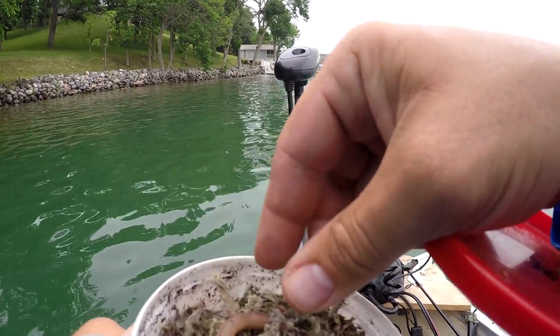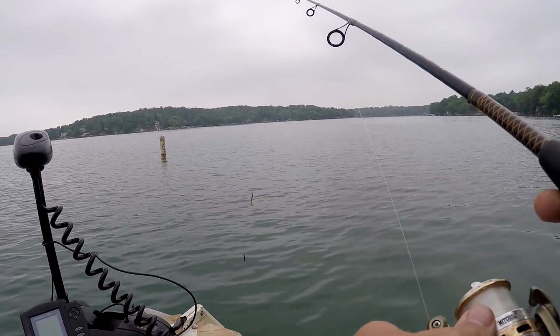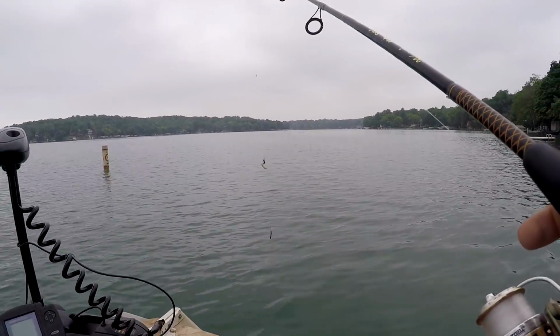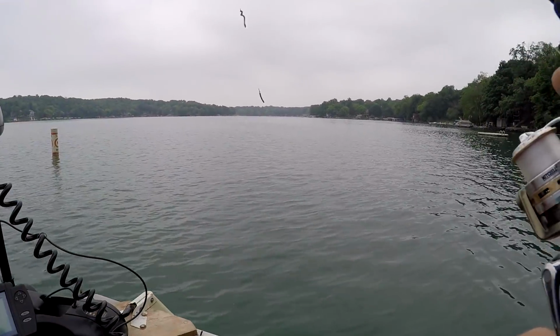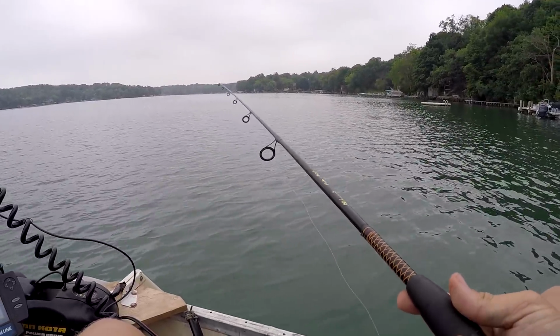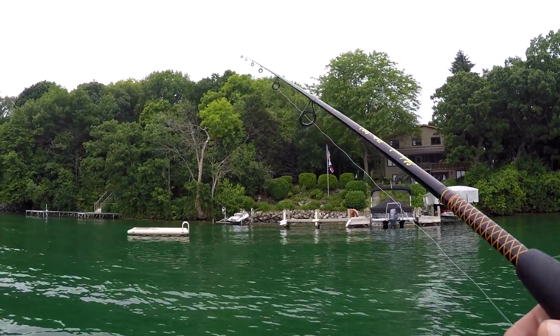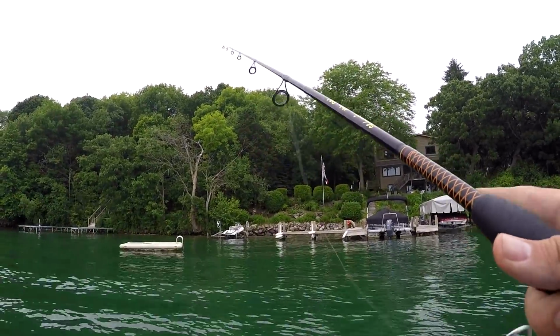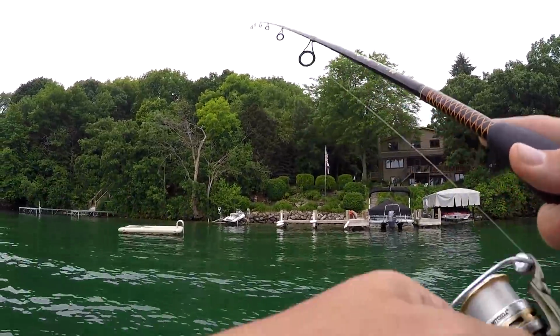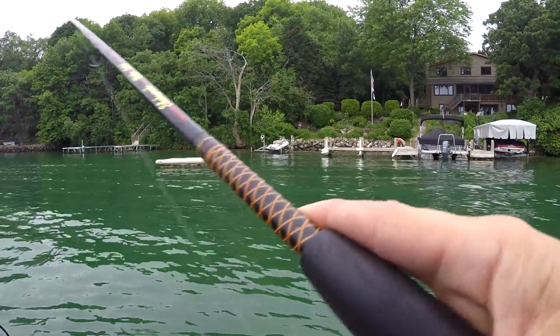Keeping it simple, night crawler piece. So when I came over here, it looked like there were some fish in this 10 foot of water range. So I'm going to just kind of lateral cast it. I had one swimming with it, I didn't even realize it.